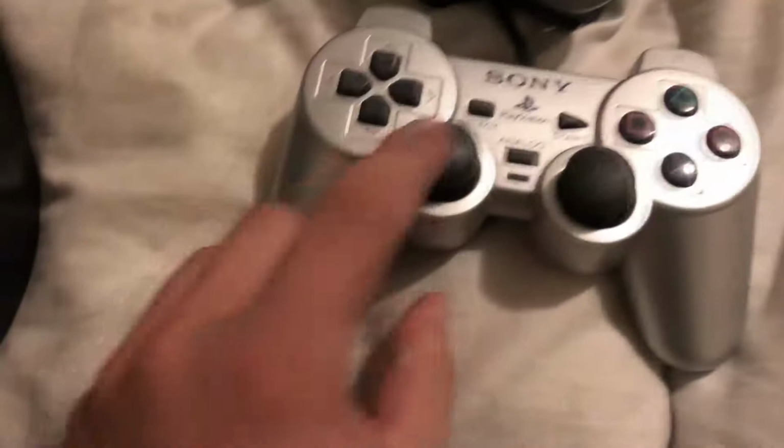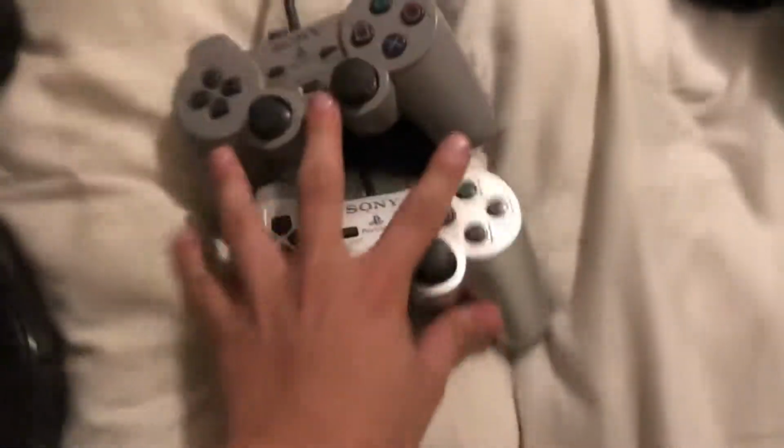Avengers Labs. Kind of cool. But then we have a controller. I believe this is a DualShock. This is for PS2, I believe, because of the analog button. PS2 controllers, more controllers, and then these games.